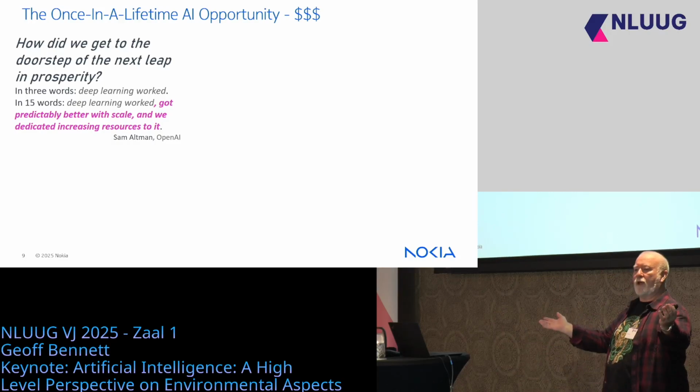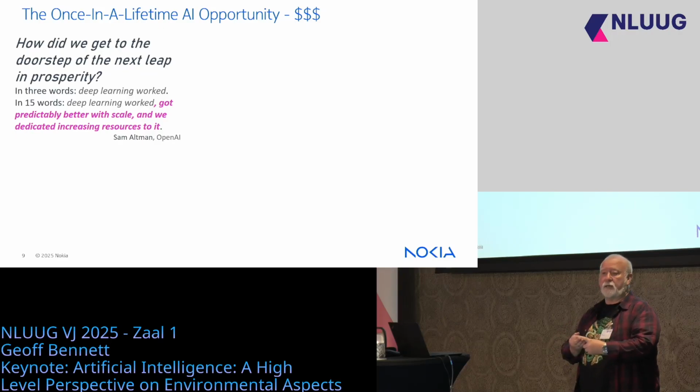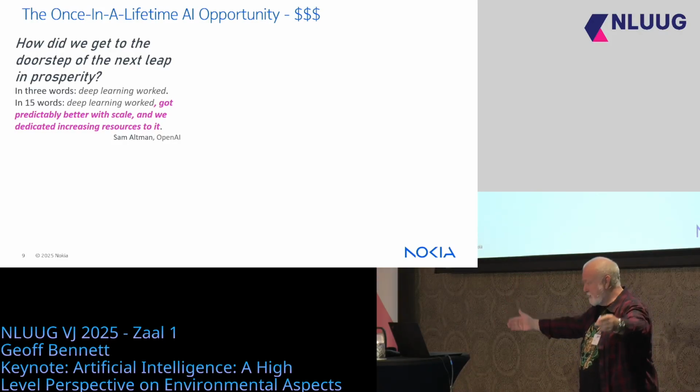Look, if you ask me why it worked, in 3 words, I'll say deep learning worked. In 15 words, deep learning worked, it got better with scale, and we dedicated increasing resources to it. Now, what he means by that final bit is we keep on building bigger and bigger data centers.